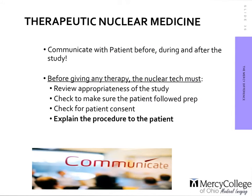So if a patient were to come in that is scheduled for a therapeutic nuclear medicine procedure, the most important thing you can do as a technologist is to communicate with the patient before, during, and after the study. You want to give them every opportunity to do exactly what is right. So if they are to stay away from children for 11 days, they need to know that. You need to reiterate that. You need to give them every opportunity so that they do stay away from those children.